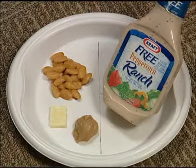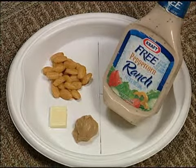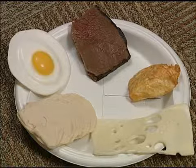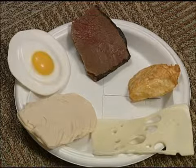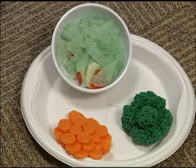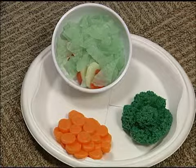Some examples of fats are things like butter, margarine, oil, salad dressing, and nuts. And some examples of proteins are things like chicken, beef, turkey, eggs, cheese, and cottage cheese. Again, these proteins and fats do not raise your blood sugars, so you would not need to count them as carbohydrates. One last remaining group that wouldn't count as carbohydrates are the non-starchy vegetables. These are foods like carrots, broccoli, cauliflower, celery, tomatoes, any of those non-starchy vegetables.